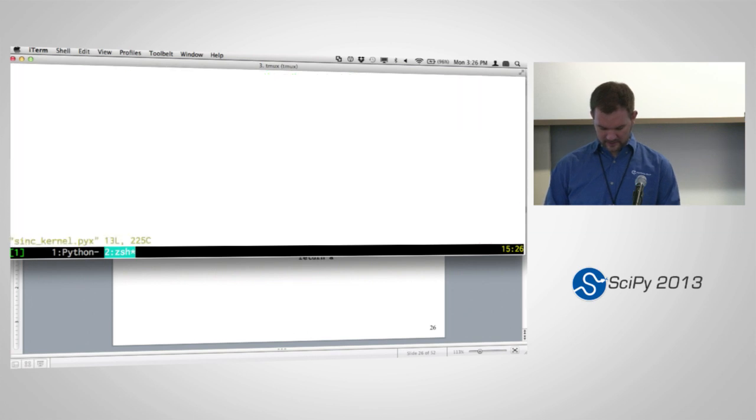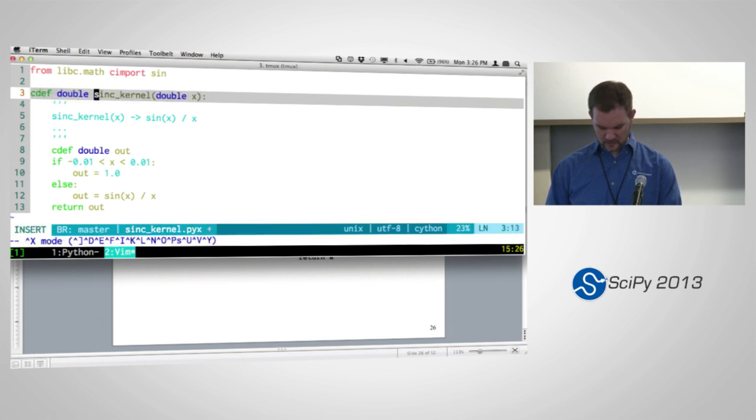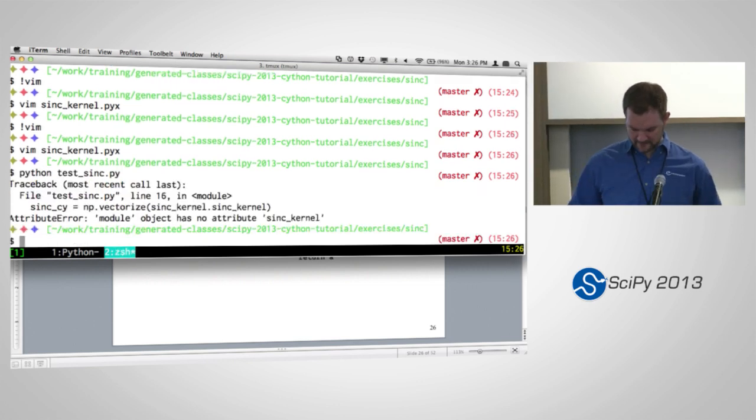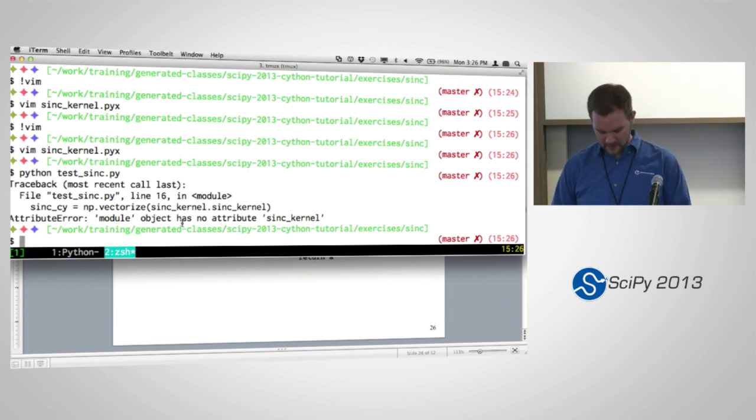So why didn't I cdef double the function? Because if I cdef it here, let's try it. So now I'm going to run my test sync.py, and it gives me an attribute error because it can't find a cdef function. That's local only to that file. It's not exposed to Python. So it has to be either a def function or a cpdef function for that to be available to external Python code.